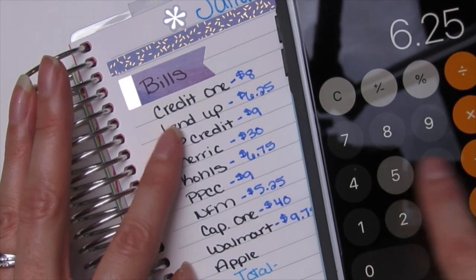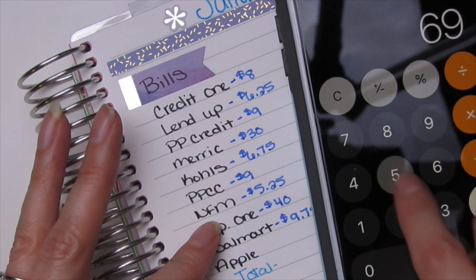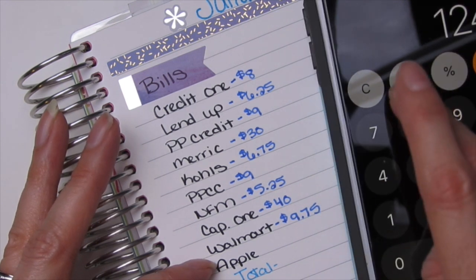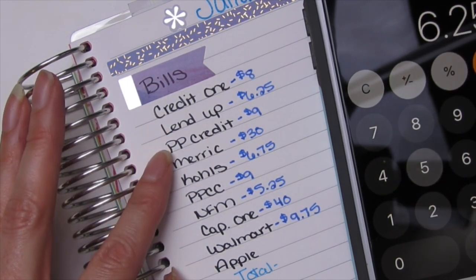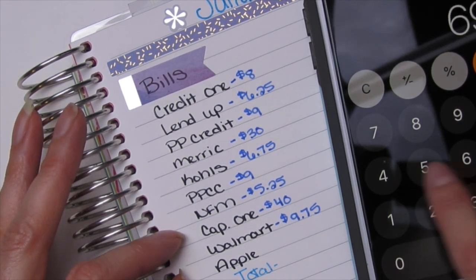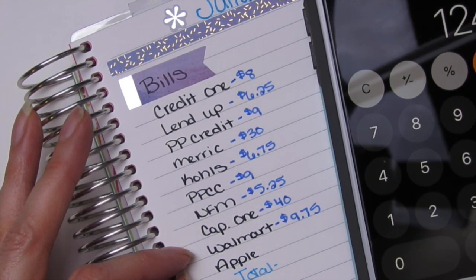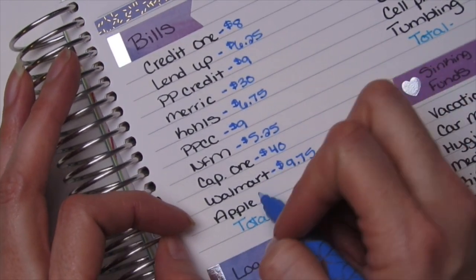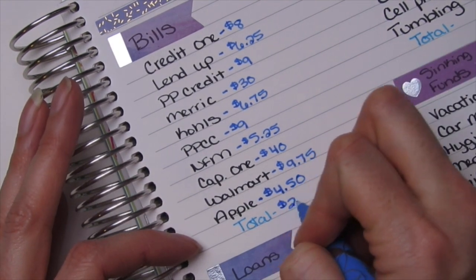So we have 8 plus $6.25 plus 9 plus 30 plus $6.75 plus 9 plus $5.25 plus 40 plus $9.75. So this one is $124. I want to make sure I added that right. Sometimes when I'm talking and I try to do it, I mess myself up. Okay, so 124, oh, that's the one I missed. Apple, $4.50. Okay, so that added to that is going to be $128.50.